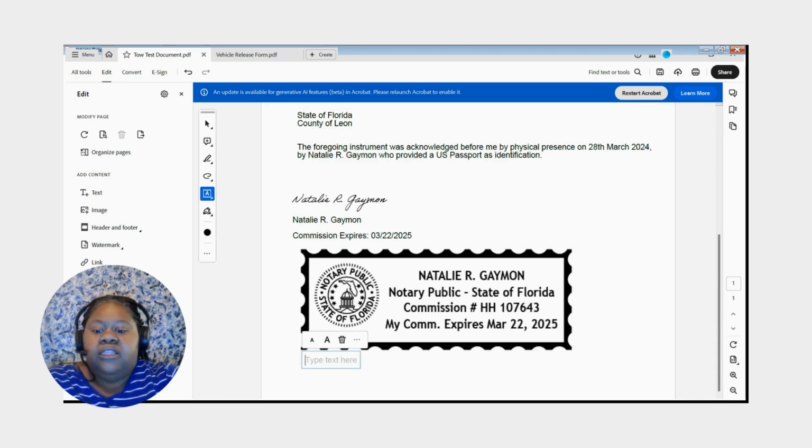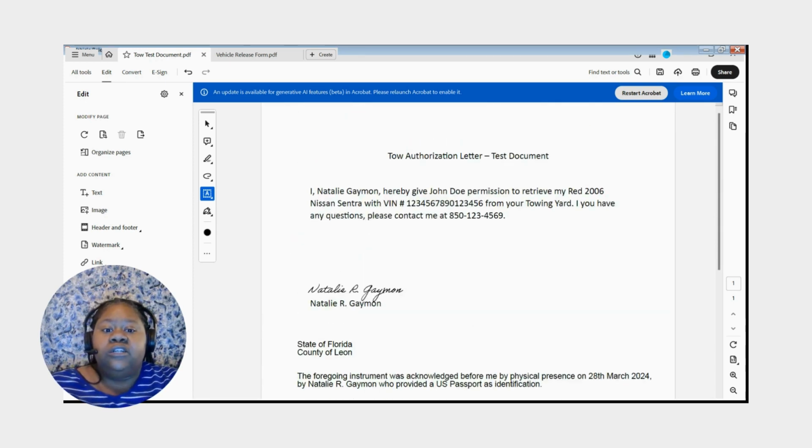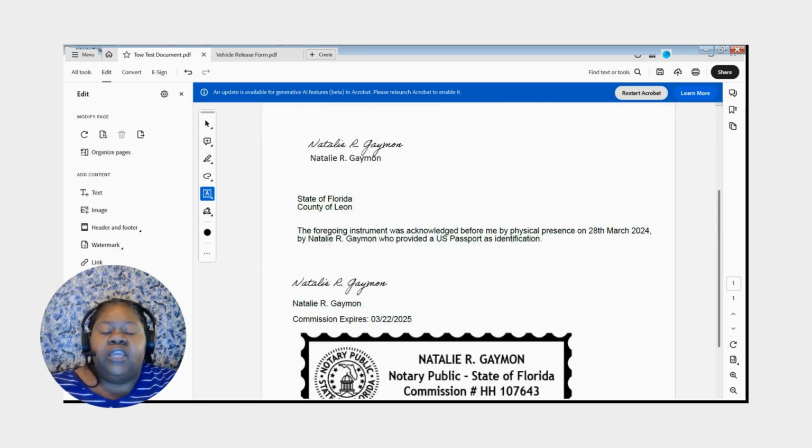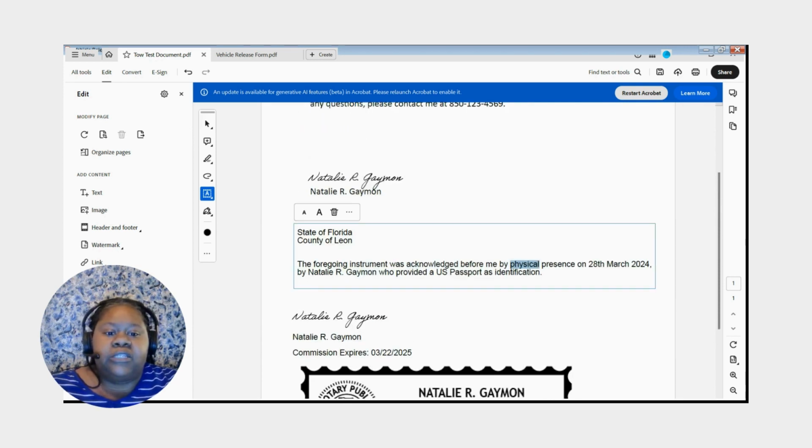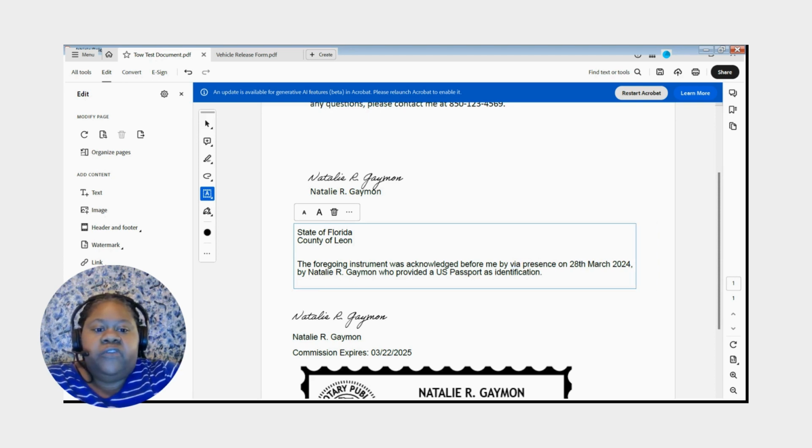So I would say that this notarial act was completed via online notarization. Okay, and that is how it would look. This is the completed everything on the document. We have, if it was done on RON, well, I had physical presence, so let's change was by me via, and we're going to say online notarization. Okay, so if it was done online, we're going to say via online notarization.